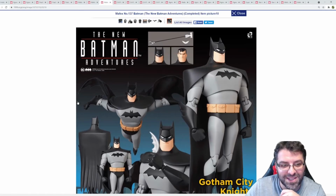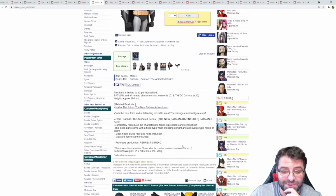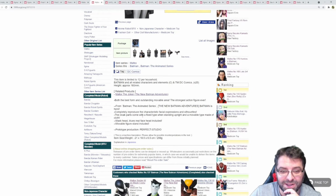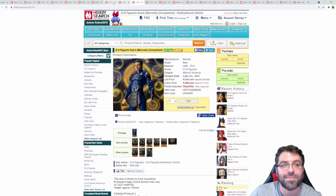But strange, because I think actually you have 2 capes. If I'm not mistaken, here we have a plastic cape, full plastic cape for this pose, and then you have the one with bendy wire and cloth for the other one. At least this is what I'm interpreting from the images. The cloak parts came with a fixed type when standing upright and a movable type made of cloth. Nicely detailed.